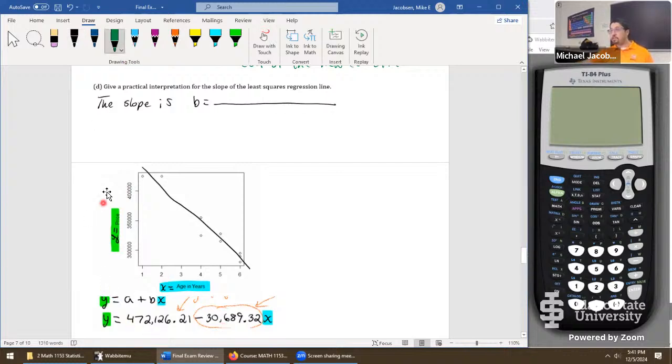numerator is going to be the units for the vertical axis. So we'll write down negative 30,000, 689, 32 cents. And I kind of messed up my unit. Well, I guess I could go like that. Dollar sign and the negatives just kind of look funny next to each other. The denominator is going to be a 1.